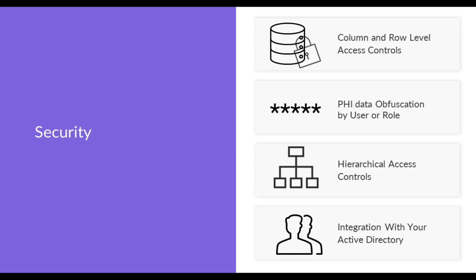And this leads to the topic of PHI. Some individuals at the organization, like clinicians, may need to see certain PHI data. However, you need to tightly control that access. In Looker, you can obfuscate PHI data so 2 people can be looking at the exact same graphic, and one can see the underlying detail while the other, it's masked for them.